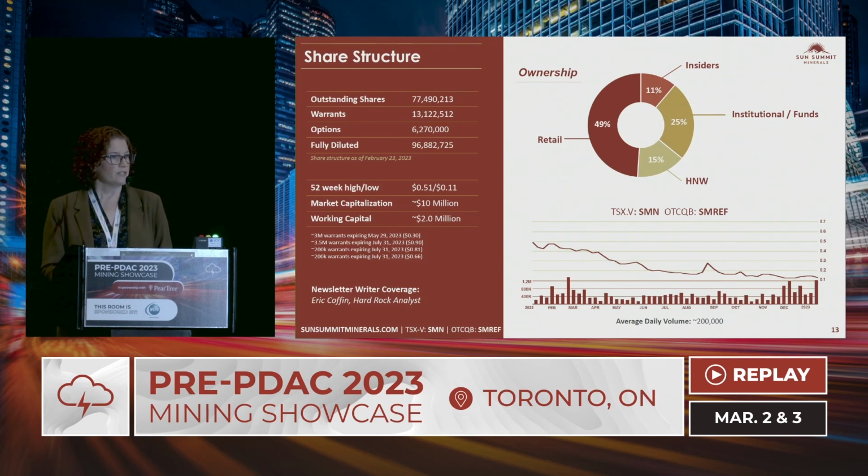High net worth includes the property vendor. So this is an option property. We're in the 4th year of a 5-year earn-in agreement. The vendor of the property owns about 8%. Most of the option agreement was in shares as opposed to cash. He really believes in the project and wanted a piece of the potential that is really here. He really believes in this project, that it's going to become a mine. And then the rest, retail. Institutional as well. A lot came in through our last financing in March. Good volume as well, about 200,000 a day.